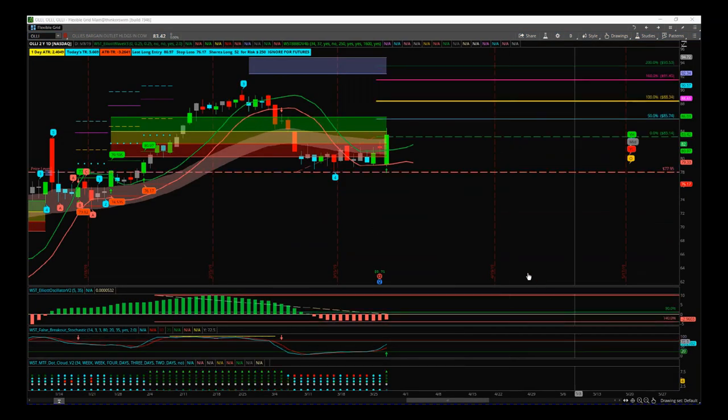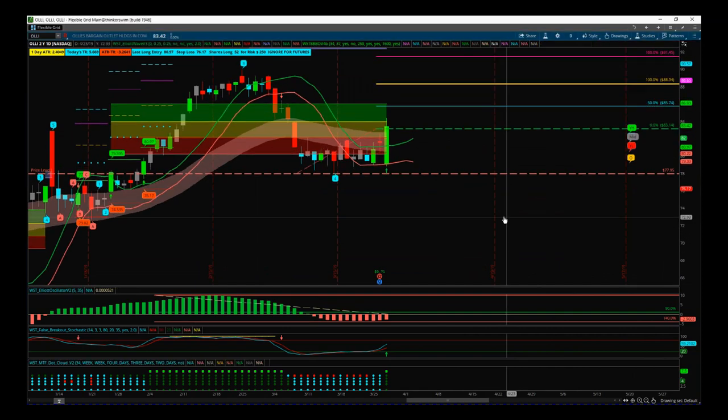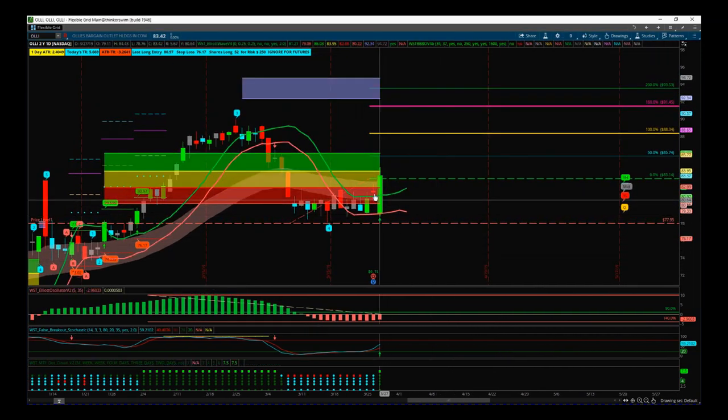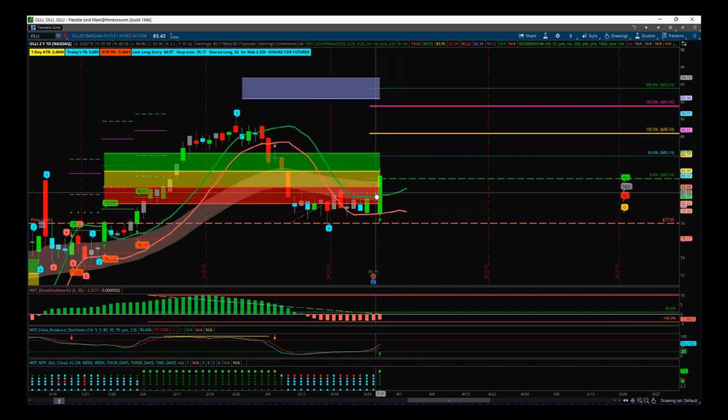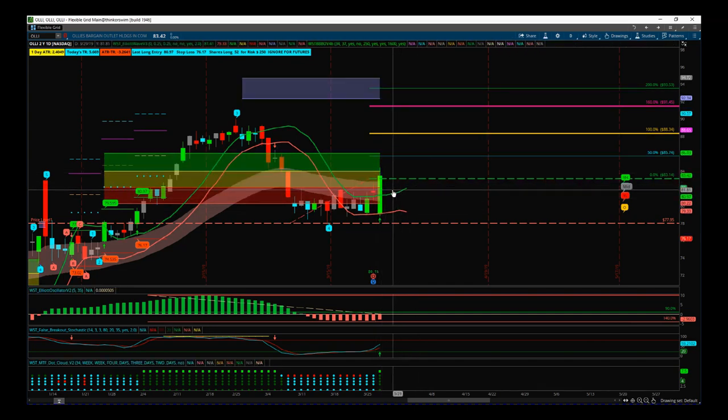Triggered yesterday was Oli. Remember, the previous day we had earnings, and we had a slight lift there, but we got the indecision doji. Yesterday we triggered, big green candle, massive volume, bullish engulfing. We're looking for that momentum to continue into today's session.